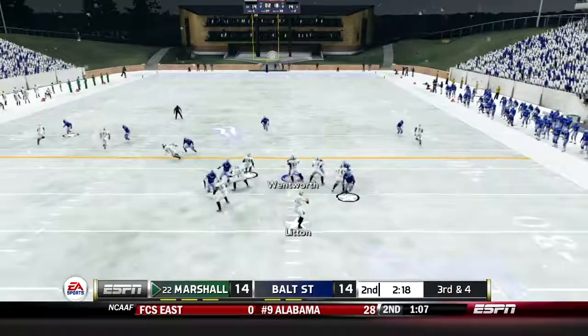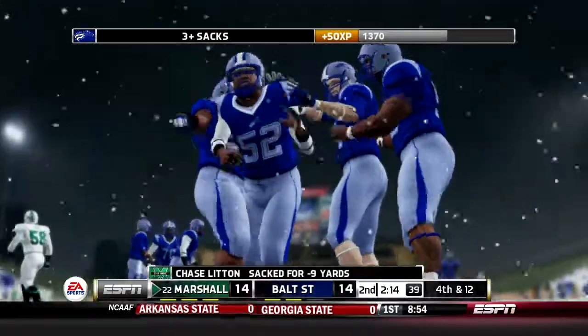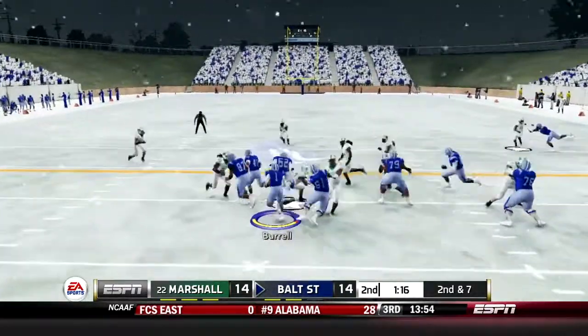3rd and 4. Here's Litton, under pressure. Foster couldn't get to him, but Kegler ends up cleaning up on the play. A loss of 9, and Marshall will have to punt. So now the Stallions with a chance to take the lead before halftime.